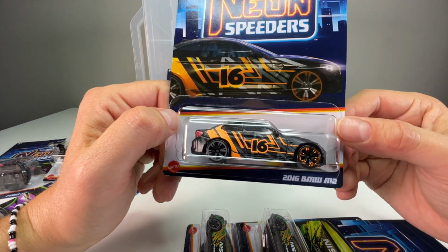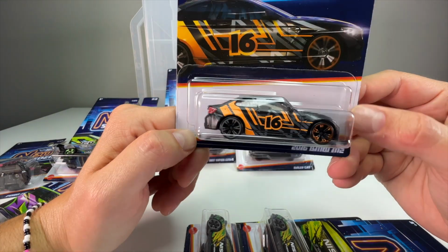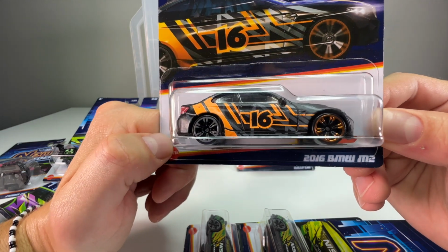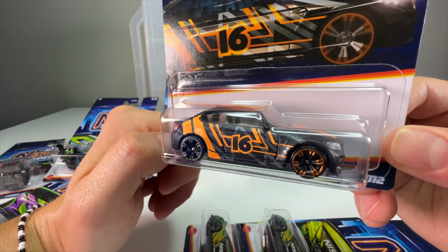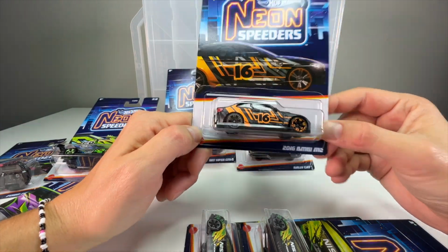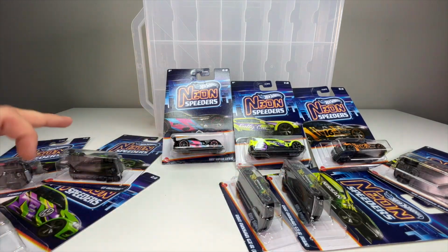And lastly, the 2016 BMW M2. This one, I really like the paint job too, because they have that neon, but they also did almost like Nardo gray, flat gray lines all around it that really hit the light just right. So they did a really good job on all the paint jobs on the cars in this line.